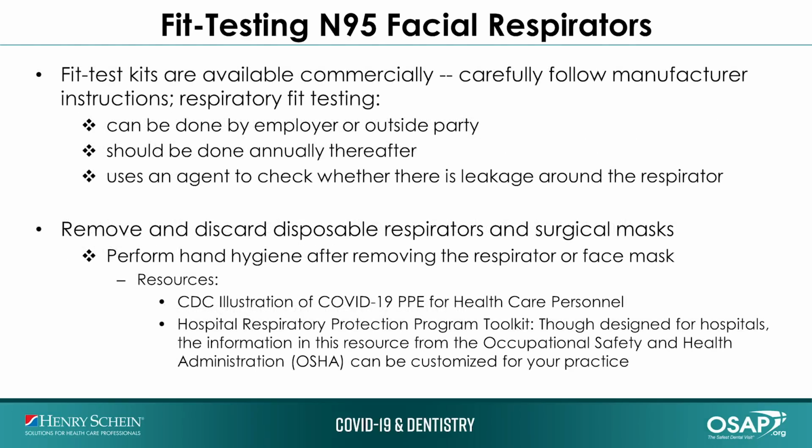Fit testing kits are actually available commercially. Now, I don't know how available they are today. I'm not the manufacturer. I'm the expert, but I do work in a hospital, and we do have that available. There are advantages to this incredible facility that I've worked at all these years.